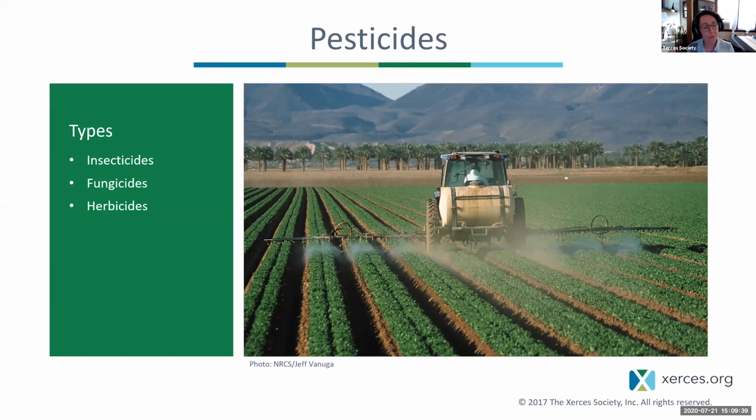The pesticides that we're most concerned about in relation to pollinators are these three. So insecticides, which are meant to kill insects, fungicides, which kill fungi, and then herbicides, which kill plants. And one reason that we're particularly concerned about pesticide use is that the whole federal process to evaluate pesticides and their risk doesn't really consider impacts to native bees and many other terrestrial insects.